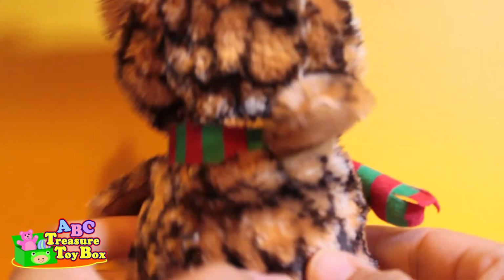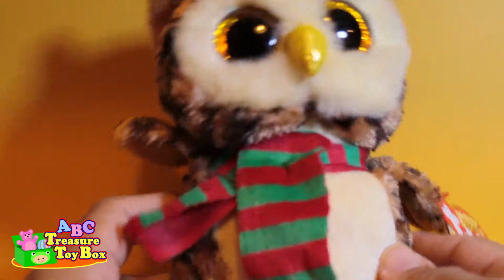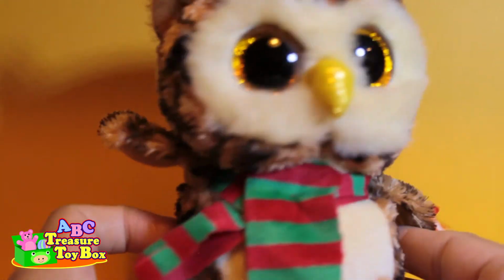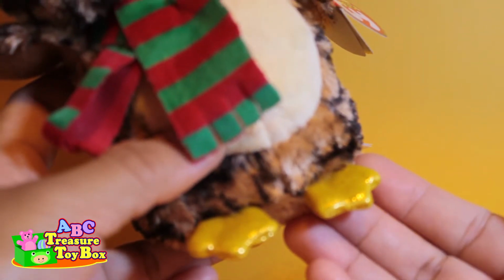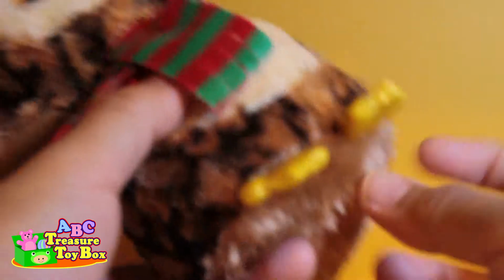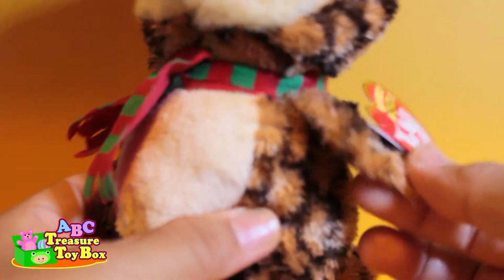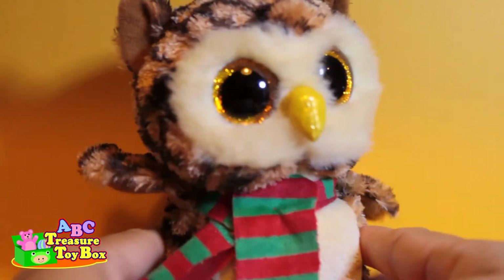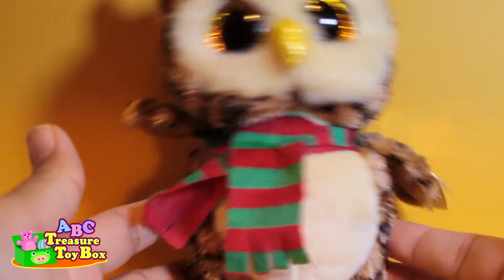Now here on the back side, you can see his fur. It has a nice print pattern and it's textured. His fur is slightly shaggy, and you can see it's a nice and buttery texture, plush feel. His feet are made from a shiny fabric. And then you can see here his wings. He has tiny baby wings. And he's just a very festive owl, ready for the holidays, ready for Christmas.